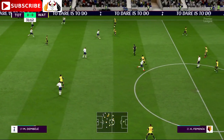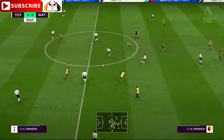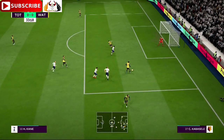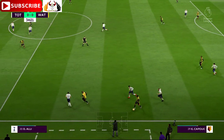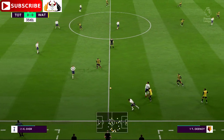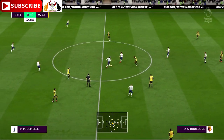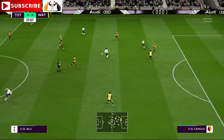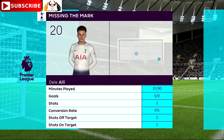Davies. Moussa Dembele. It's Eric Dier. Dele Alli. Kieran Trippier. Good work, really, to read the intention of the pass. Etienne Capoue. He's got his tackle in, and the ball's gone out now. Pereira. It's Eric Dier. That's cut out. Here's Dier. Toby Alderweireld. Son. Here's Alli. Tried to tackle here, and he's done that. Well, he's taken a touch there off the defender. It will be a corner.